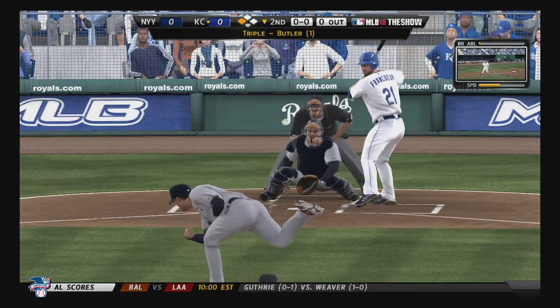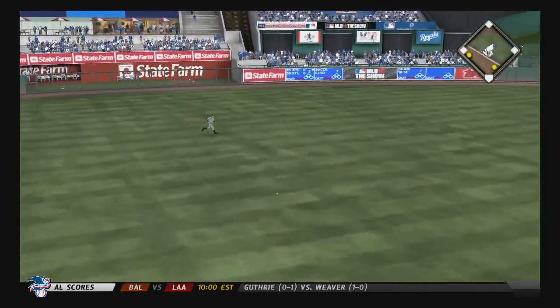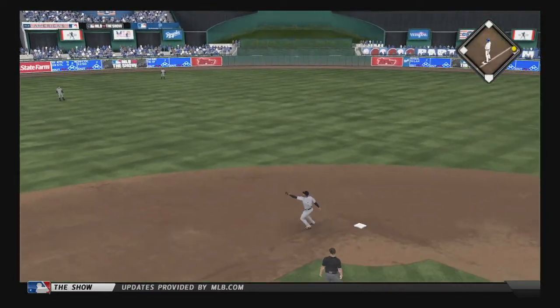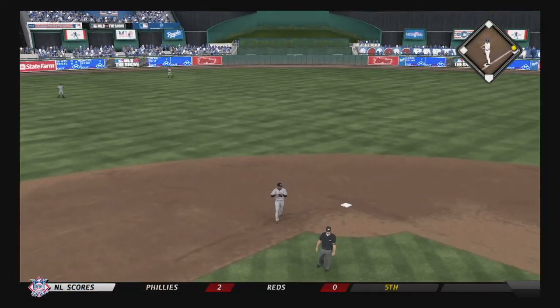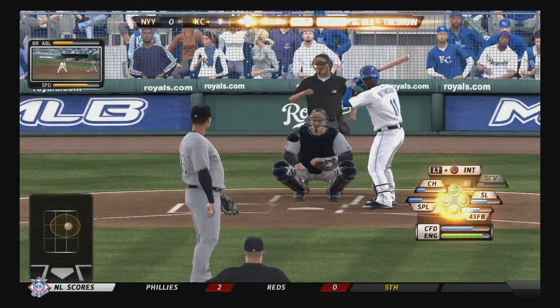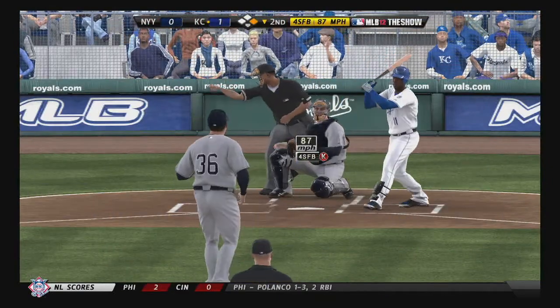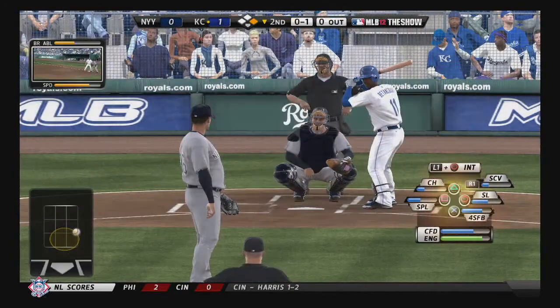Jeff Francoeur will stand in. And you see the average there, up over .300 to start the new season. And the opening salvo is fired here as they take a 1-0 lead. Betancourt will be the batter, and he tries to hold back on the swing, but I think it would have been ruled a strike anyway.